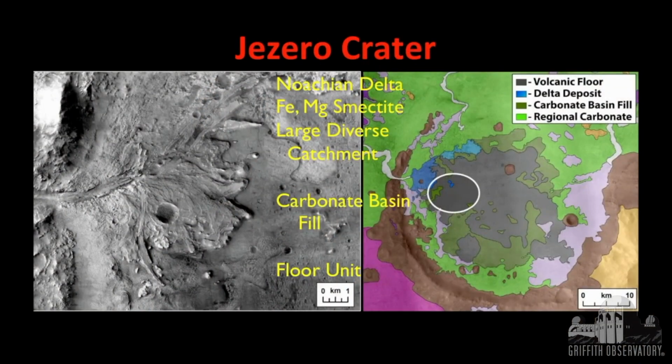Okay, so within the ellipse is the area that you're most likely to get to with your rover, because everything's close. And the closer it is, the faster you get there, and the more you can do science with it. So in these areas beneath this cover are carbonates. What's so big about carbonates?